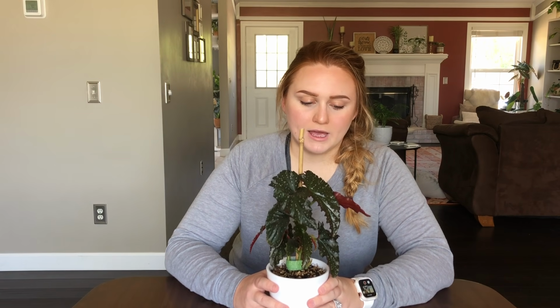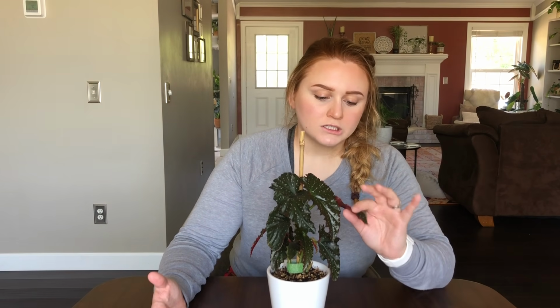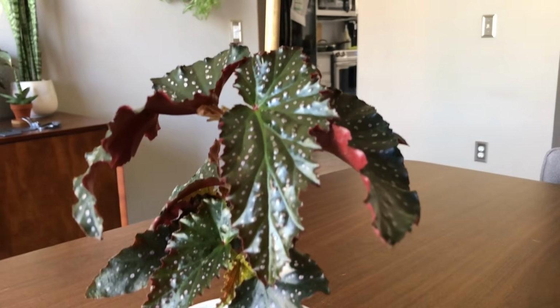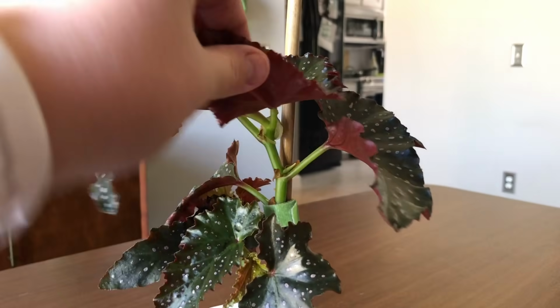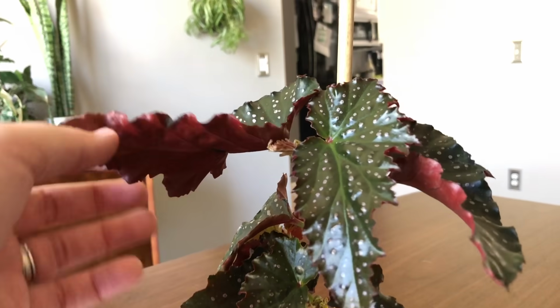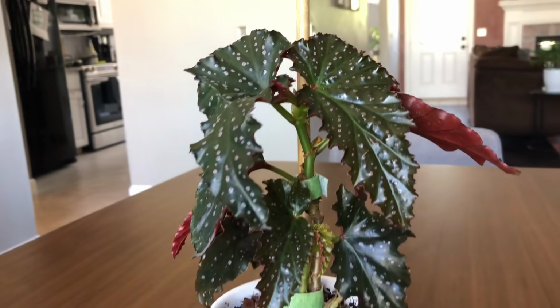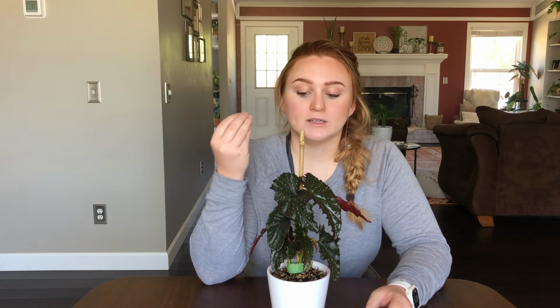It looks kind of similar to my Begonia Weidii that I have, where it's got the typical dark green with spots and then the red underside, but in my opinion, this one is a lot more dramatic. The red is a lot brighter red, and the dark greens are an almost black color. The spots aren't as big, but I'm really into the darker, deeper colors right now.